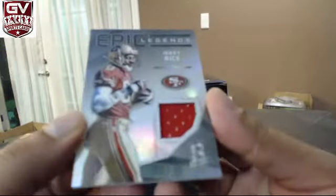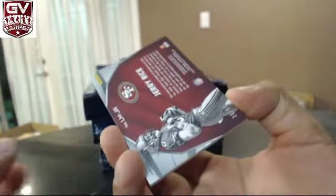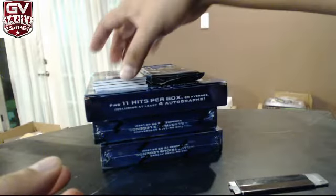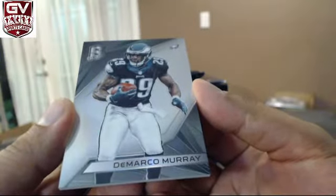Niners, Rice, D.A. Hammy, 26/99. And for the Bills, LeSean McCoy, Zero Cool, 36/49. First up for the Eagles, DeMarco Murray. Almighty Ben and the Eagles, 34/99. And for the Eagles again.